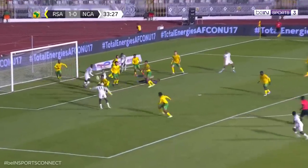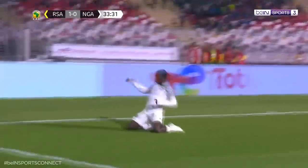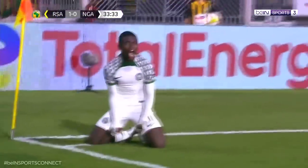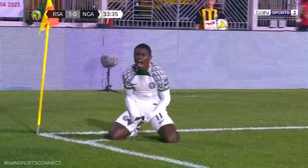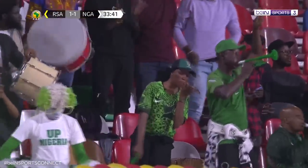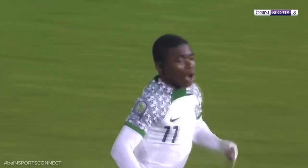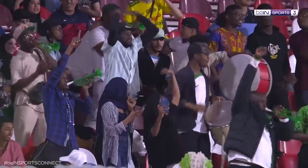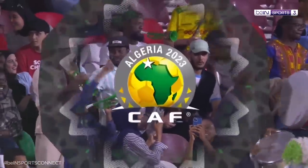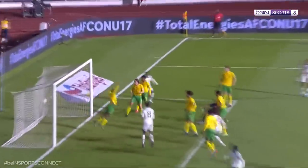Corner comes into the near post, keeper's nowhere near it, and that's the equaliser. Charles Agada came into the starting lineup tonight. First start of the tournament for the number 11, and he's got the goal against Nigeria, back on level terms. Second goal of the tournament, Nigeria. It's their 15th shot already of this first half, by the way.